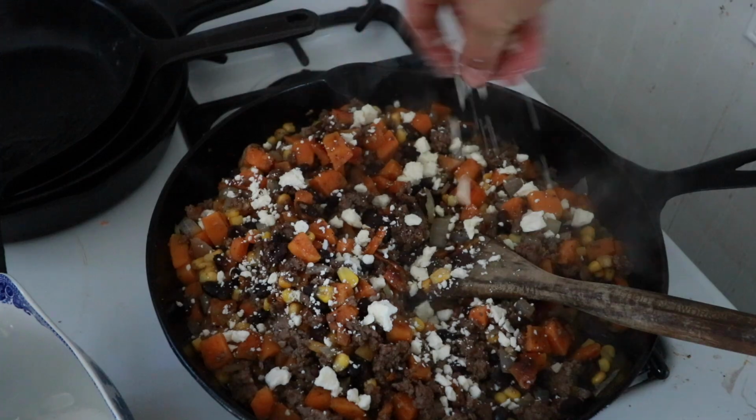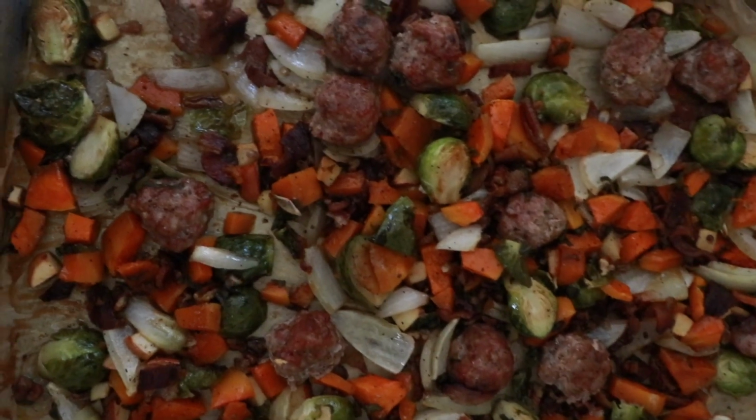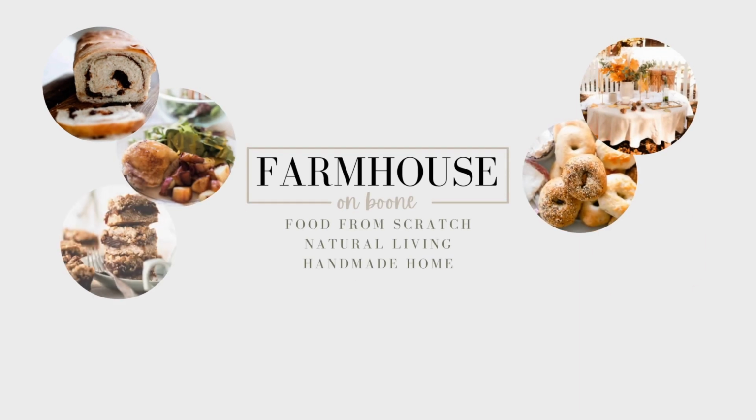Hey everyone, it's Lisa from the blog farmhouseonboone.com, and today I am going to share 3 one-pot or one skillet fall meals. So the goal of each meal that I'm going to make is quick, easy, not a ton of dishes, something that you can throw together very easily for fall.